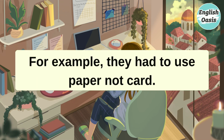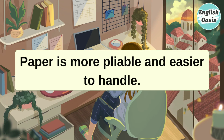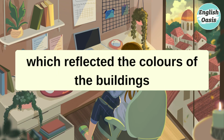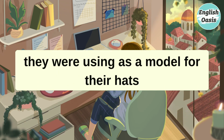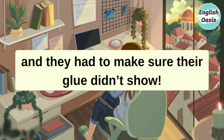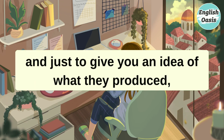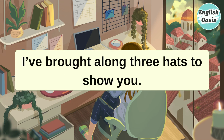For example, they had to use paper, not card. Paper is more pliable and easier to handle. They also had to limit their colours to white, grey, or brown shades of paper, which reflected the colours of the buildings they were using as a model for their hats. And they had to make sure their glue didn't show. Well, it was very enjoyable. And just to give you an idea of what they produced, I brought along 3 hats to show you.